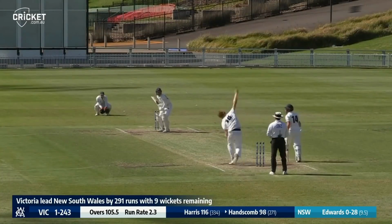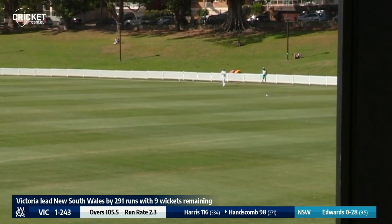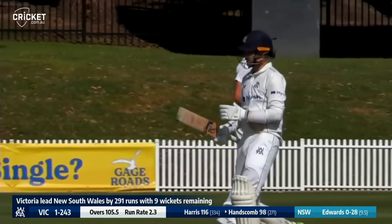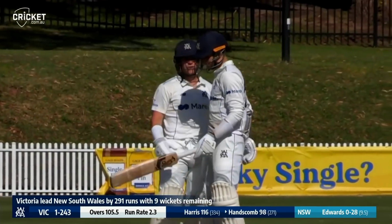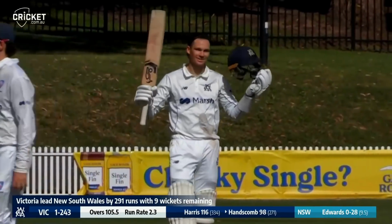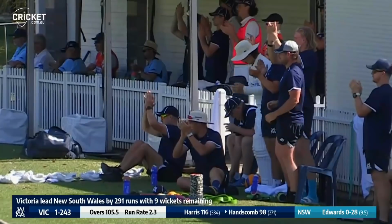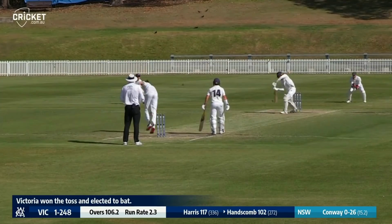He's on 98, Peter Handscomb, he clips it away into the onside. That's a beautiful shot and a fine way to bring up a magnificent century from the Victorian captain, who gets a handshake and a pat on the back from his fellow centurion, Marcus Harris. And he raises his bat, as well he might, to that Victorian dressing room just before tea.